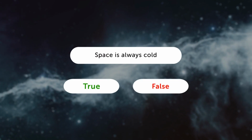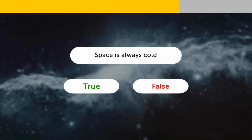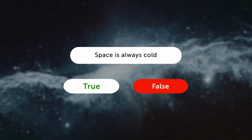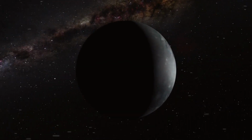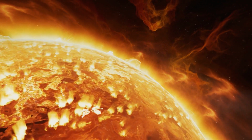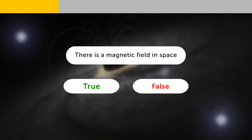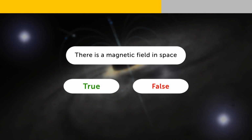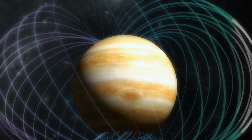Space is always cold. False. In space, temperatures can vary widely, from very low temperatures in interstellar space to very high temperatures in the neighborhoods of stars. There is a magnetic field in space. True. There's a magnetic field in space.